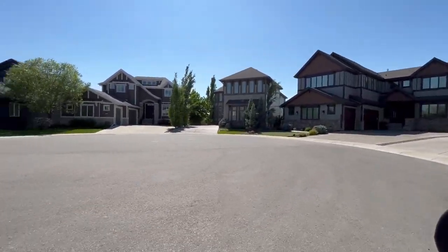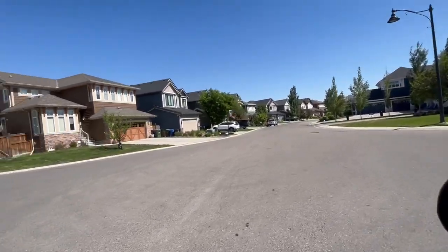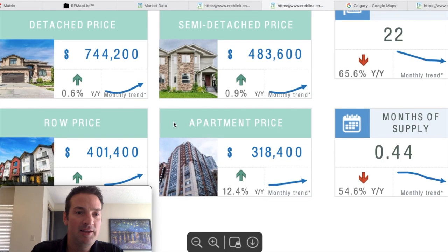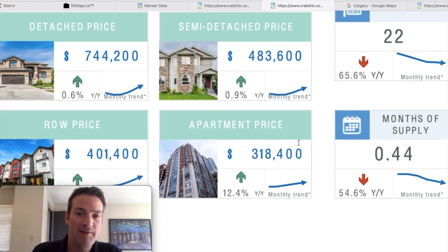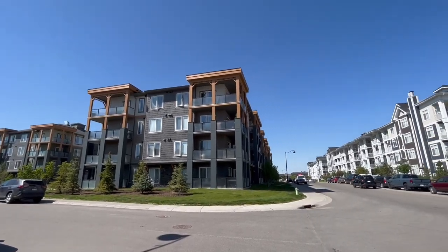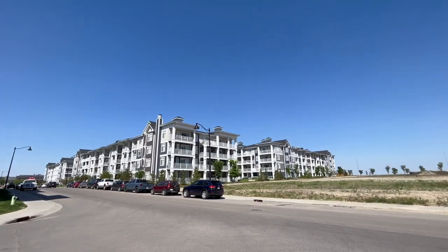And the stats for Auburn Bay, monthly. So Auburn Bay, the average price is $744,000. So it's more expensive than both Cranston and Seton. For a duplex, $483,000. Again, apartments throughout Calgary are all kind of a similar price range, $318,000 for a condo. And townhouses are $401,000.